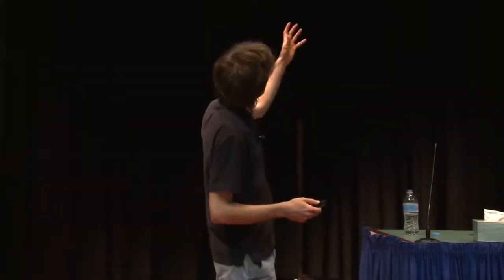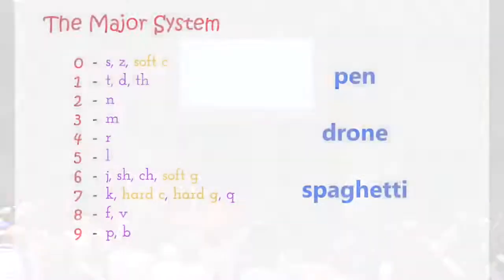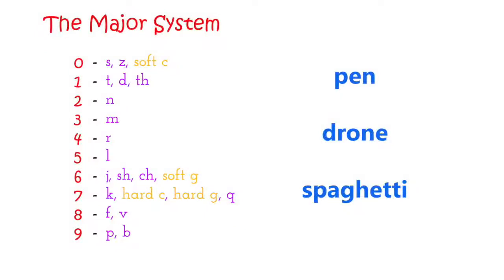So this is of course the thing that you have to learn this table, and then you can convert sequences of numbers into words and images. But then you also have to be able to do it the other way around. That's actually easier, because if you have a word and want to convert it back into numbers, you start by just ignoring all of the vowels, and W or Y or H. And then you look at what sounds you have left and just convert them according to the table into numbers. So pen would be which number? Exactly, 92, because P corresponds to 9 and N corresponds to 2.